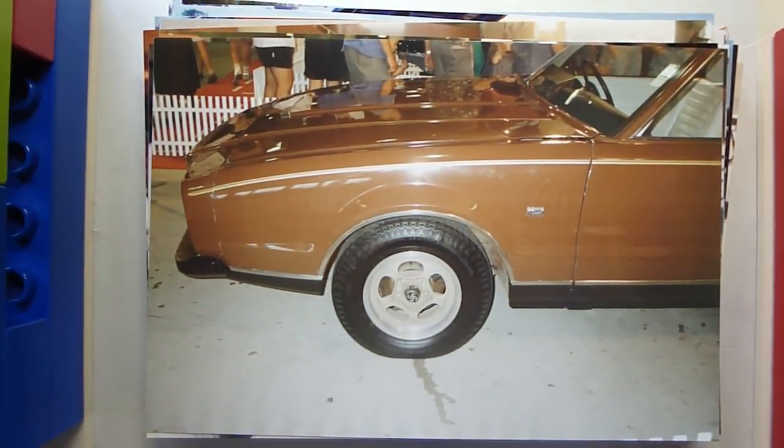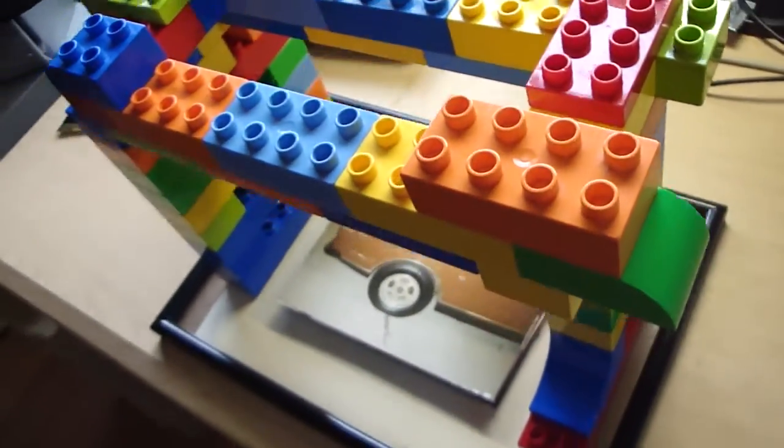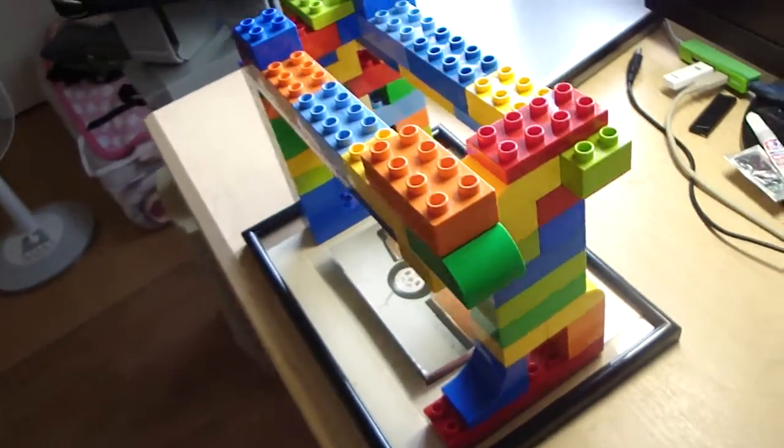Okay guys, well, that's my slideshow, my granddad slideshow, with my magnificent slideshow apparatus. And I'll tell you what, my back's pretty sore from leaning over. Oh, like a granddad myself.